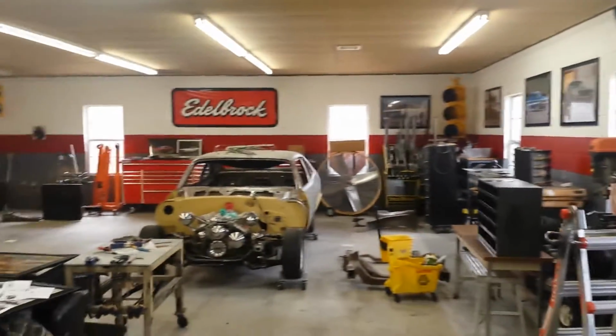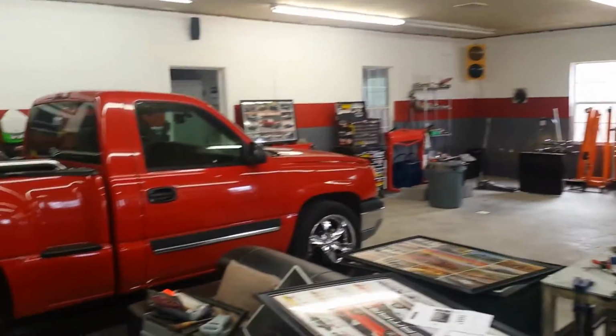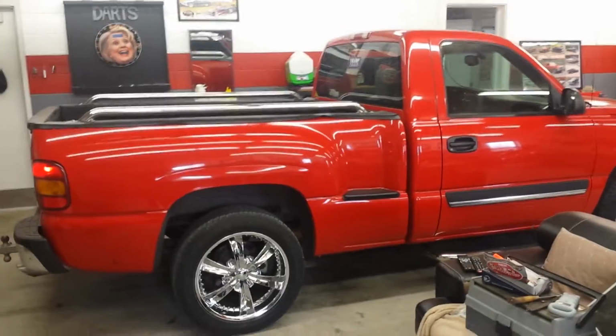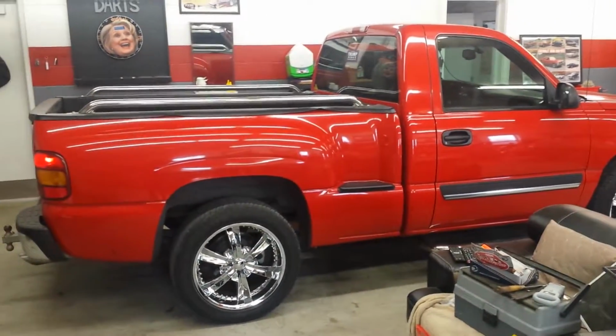Anyways, sorry for the mess. I had lots of little projects going on this week. And what I'm wanting to talk to you about today is my 2003 Chevrolet Silverado. This is my daily driver. I drive this thing anywhere, everywhere.